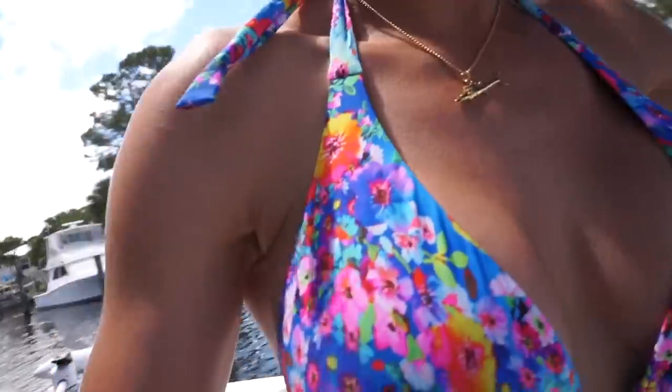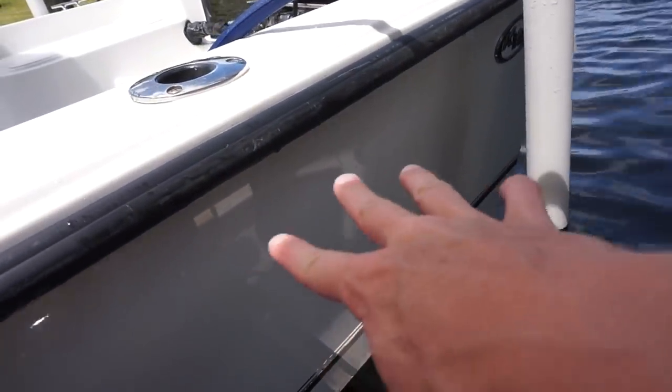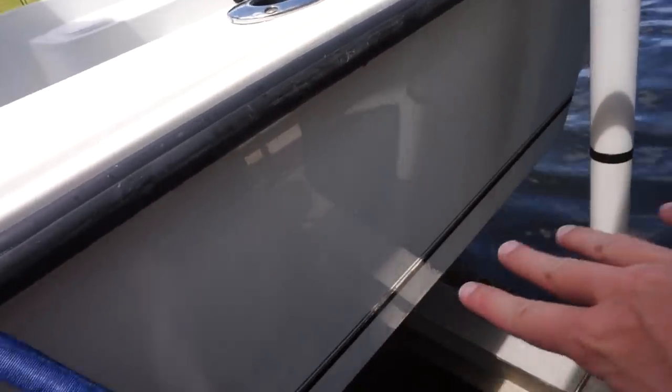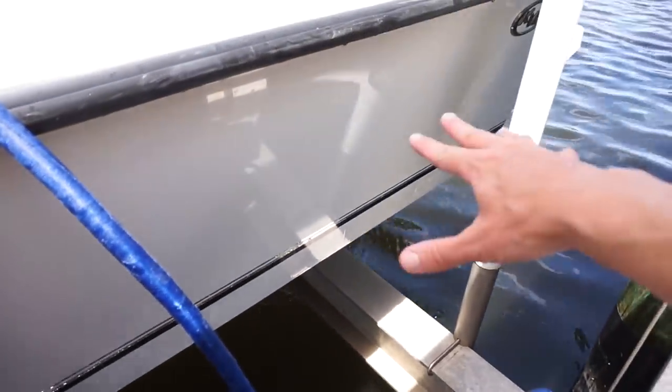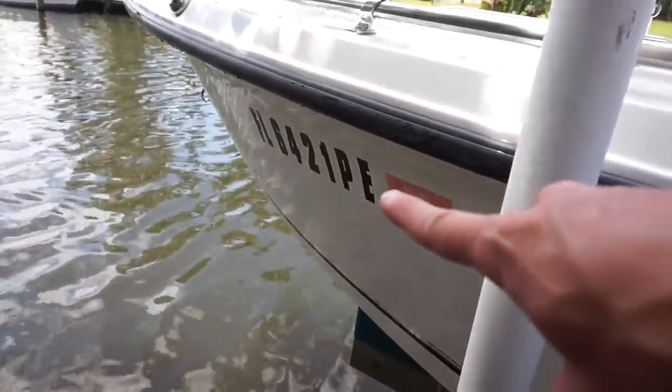And another special thing that they did was, let me show you. They took off this old Key West lettering right here. It was all ripped off and not pretty. And the whole boat had this yellow line going across the bottom where the water stained it over the years. That's all gone and it looks beautiful and shiny. And they even replaced my stickers and put them on really nice. They did a really good job and I am so happy with it.